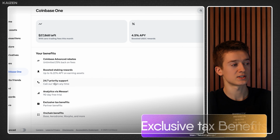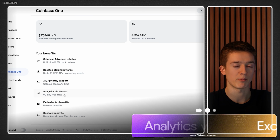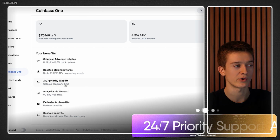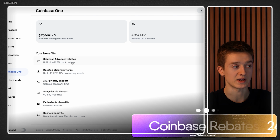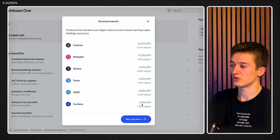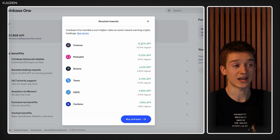Now, there's other things such as a 90-day free trial at Masari, which is a trading platform. You'll get 24/7 priority support, Coinbase rebates, and my favorite thing, boosted staking rewards. This is one of the ways you can earn passive income on Coinbase. You can see here through all these coins, you have a slightly higher APY for each one of these coins, which does make a huge difference.